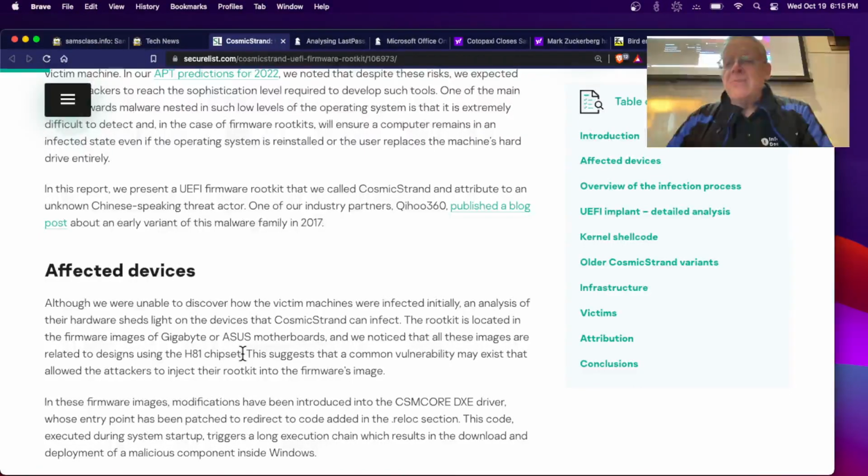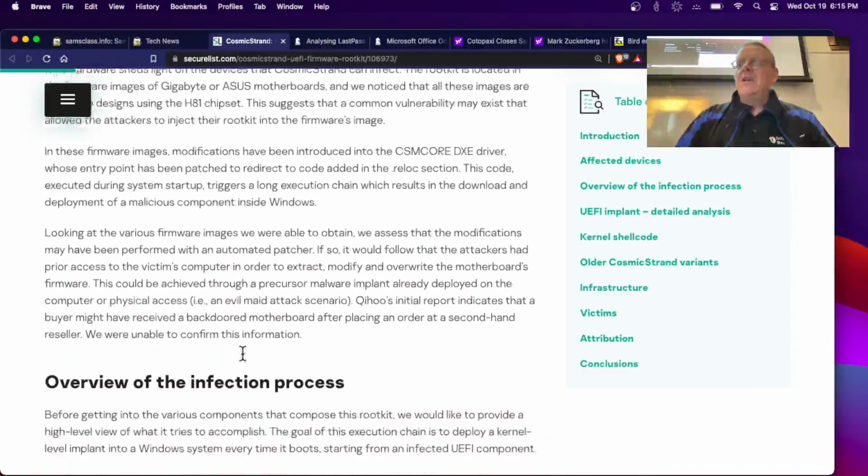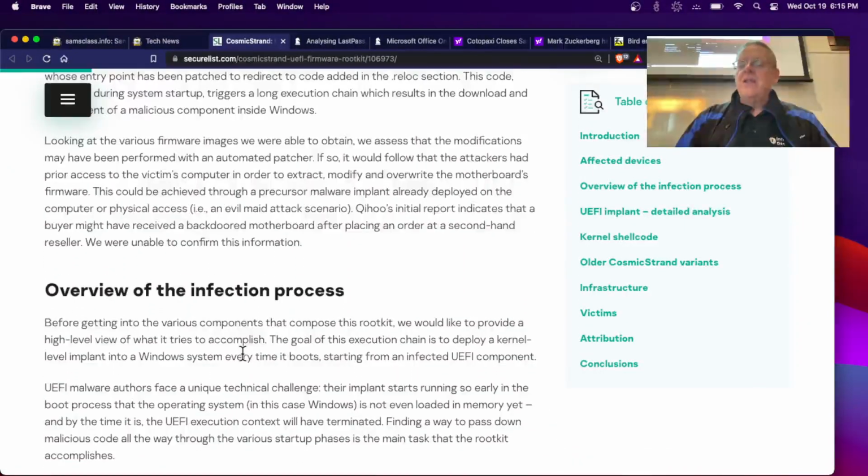And of course, once you infect the motherboard, replacing the hard drive completely, reinstalling the OS and all that has no effect. No antivirus does anything. That's why this has been scary forever. And apparently, this has been around for a while. There really are these attacks, so it's pretty scary.